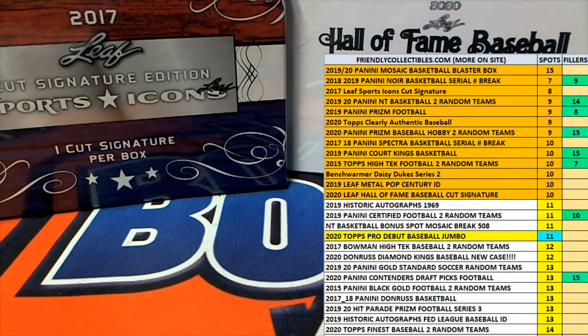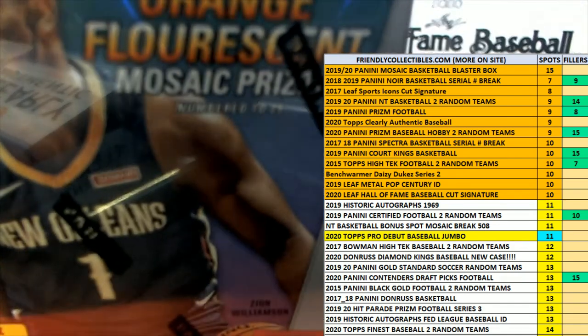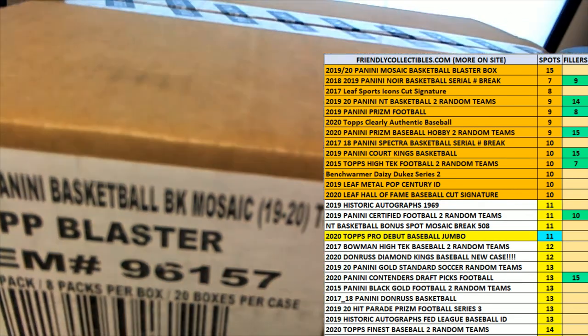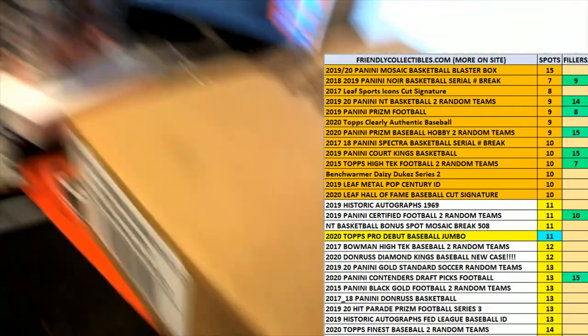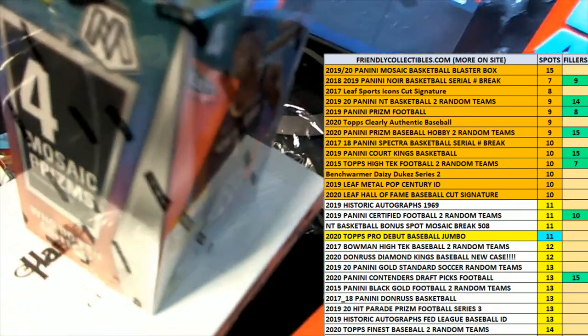This is the last one of the case. It is 260. And then, look at this. Here's the new case of blasters. Yeah, I'm not playing around, man. That is a brand new case. And so that'll be like 261 after this one.